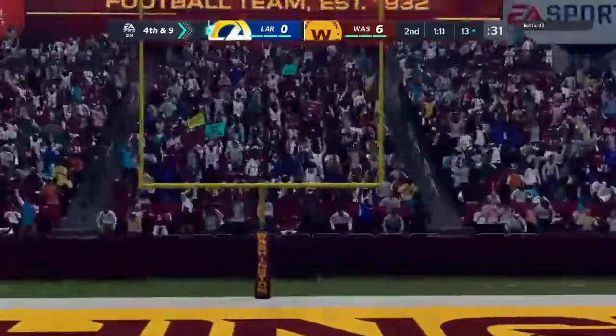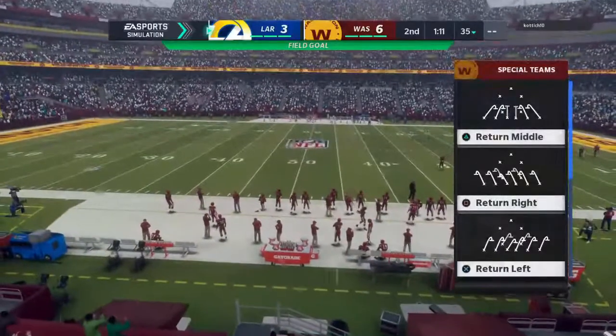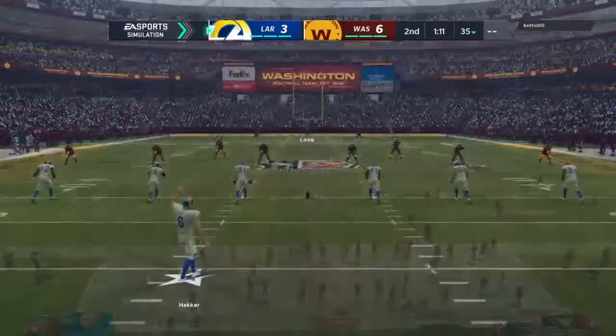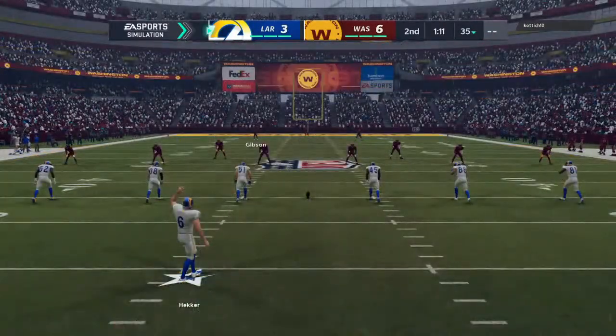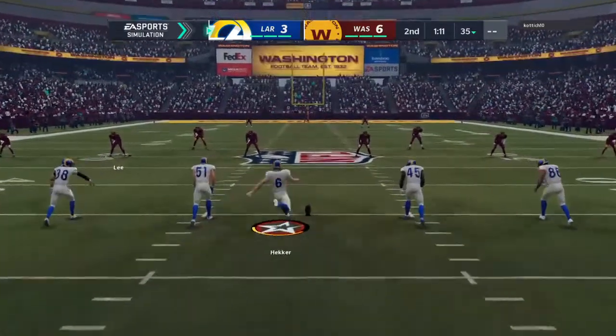And his kick is good. And they are on the board, trailing now 6-3. So they recovered the fumble, but ultimately could not take advantage of the short field. Definitely a lost opportunity right there. I mean, they were in prime position to put 6 on the board. Ended up settling for 3.